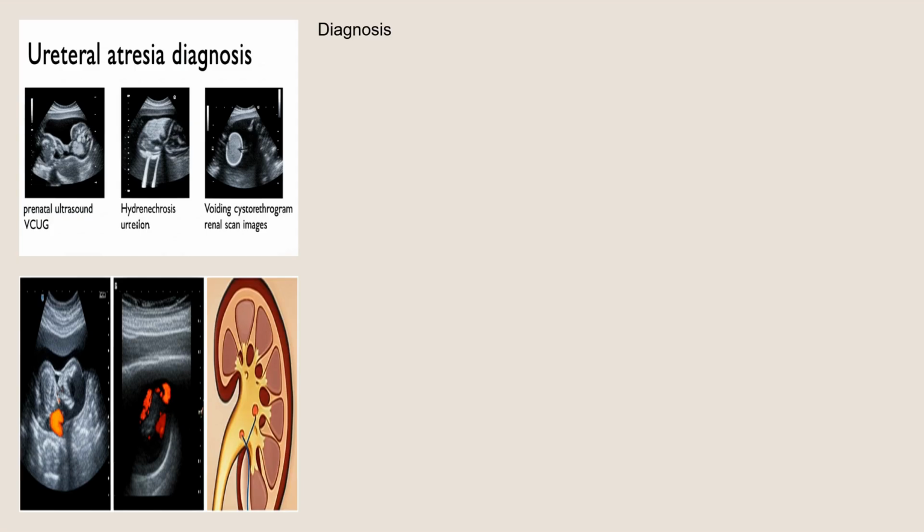Diagnosis typically begins with prenatal ultrasound, which may reveal hydronephrosis. After birth, further investigations are required. These may include voiding cystourethrogram (VCUG) to evaluate the bladder and urethra, renal ultrasound to visualize the kidneys and ureters, MAG3 scan or DTPA scan to assess kidney function and drainage, and possibly a retrograde pyelogram, a procedure where dye is injected into the ureter to visualize it more clearly. These tests help confirm the diagnosis and determine the extent and location of the atresia.